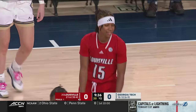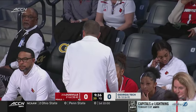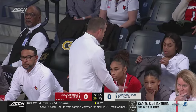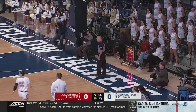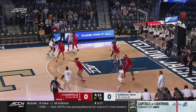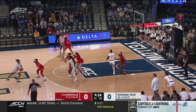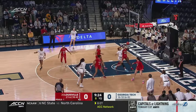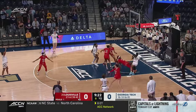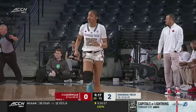Dana Ricards picks up her first with a hand check some 25 feet from the rim. Hey, Jeff Wall still talking about what we were discussing. It is late February. Yeah, you see the clock on the floor, so you can see what's happening on this end. A little bit of a different setup today in Atlanta. Blackshear has it. Shot clock down to 8. It's hard for us to see. And a little bully ball inside for Kara Dunn.